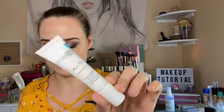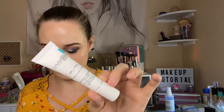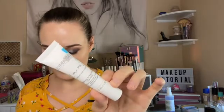I got this Symbiosis. This is $93. This is tightening, and it's an eye mask. So I can't wait to try that out. Next is the sponge I already gave to my mom. It's just the exfoliating sponge for the shower for $20. So that's a pretty good box, I would say.